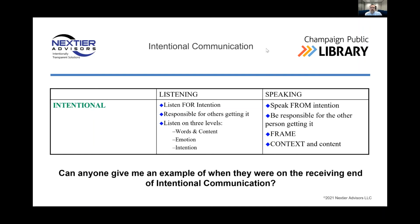Anyway, give me an example of when you were on the receiving end of intentional communication. Tell me about maybe a conversation you had with somebody that you just thought was awesome. They were engaged, you were engaged, you were really talking on the same level, you understood each other. Any examples out there anybody'd like to share? Even if it wasn't perfect, what's one that stands out as more effective than another? Why was that effective? Comments? Thoughts?